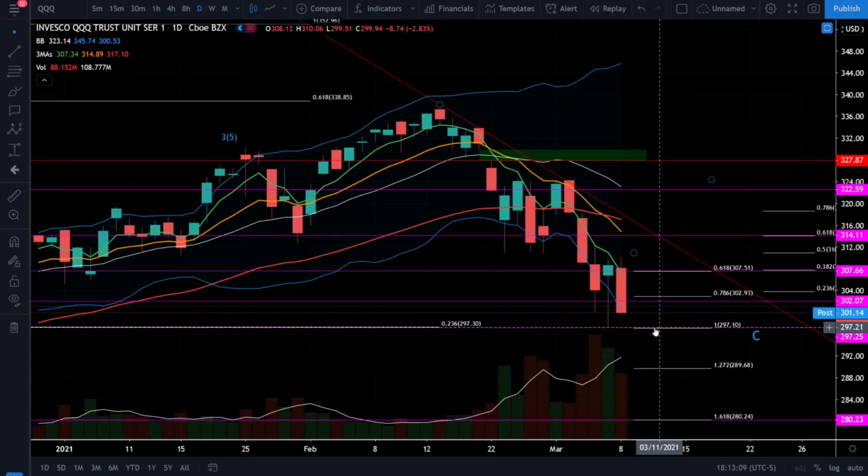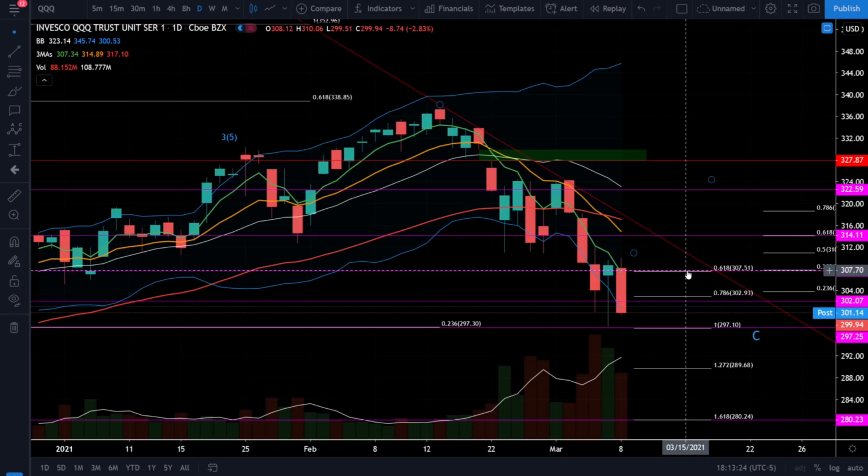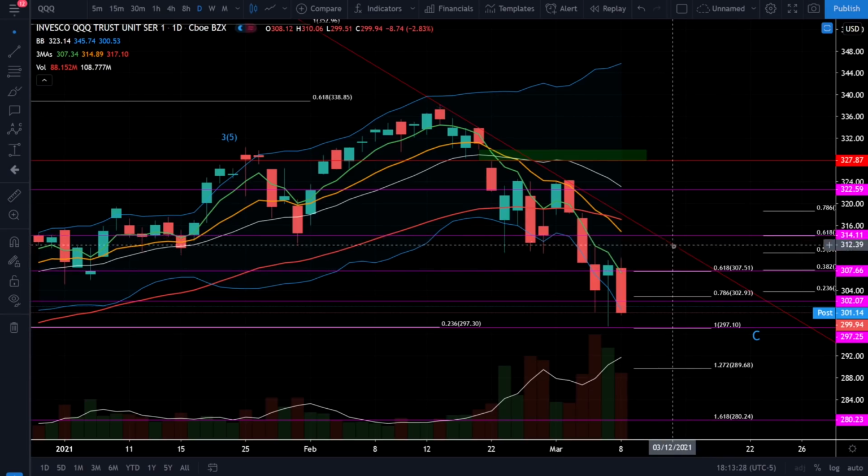So don't forget the critical support level that I want you to pay attention to is going to be this 297 level. Below 297, we become more bearish, and above 297, we still hold out for the possibility that we could bounce and retest our resistance trend line. Watch resistance levels at 307 and 314. If we break over 314, we're likely going to retest this trend line, and depending on when we test that trend line will depend on the price.